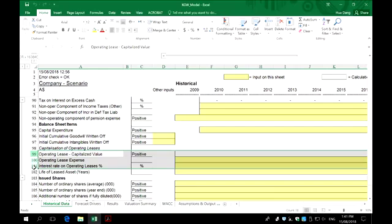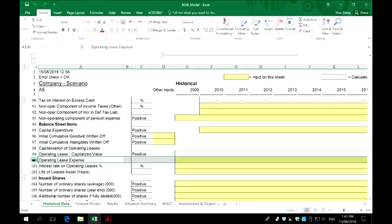So to capitalize the operating lease, we have this facility available on the historical spreadsheet that you need to fill in: the operating lease expense. That's the number you can read from the notes of the financial statement. That's the operating expense recognized on the P&L. And the interest rate on operating lease.